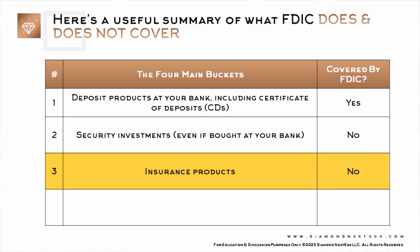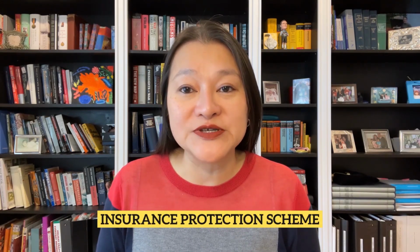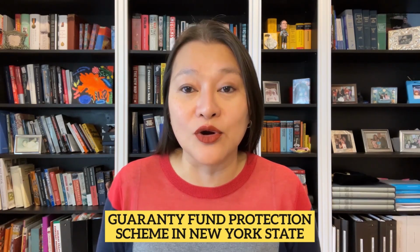Insurance products are not covered by the FDIC and are covered only in a very limited way by the SIPC if held via a brokerage firm. SIPC protection is not available for life insurance or fixed annuities and is limited with respect to claims for variable annuity contracts. However, as these are insurance products and depending on the circumstances, some of them may be covered at least in part by an insurance protection scheme such as the Guarantee Fund Protection Scheme in New York State.